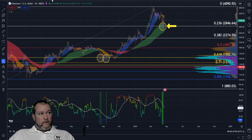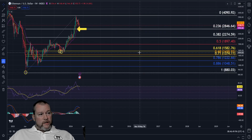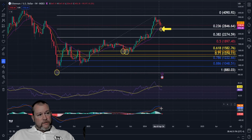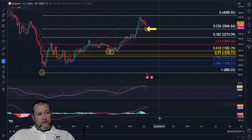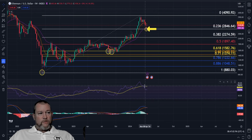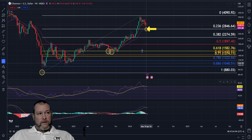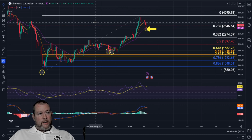If we look at the weekly on Ethereum, you can see that the MACD is also crossing bearish currently. So this is a bit of a bearish situation happening because of the MACD. Does that mean it's going to immediately just tank? No, because we're still above center here, we're still above the midline here, and we're still bullish on the EMAs here. So I think that we're going to have a green week in equities.